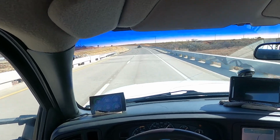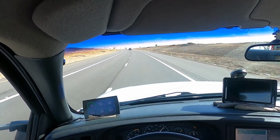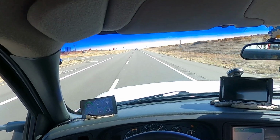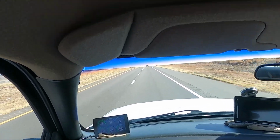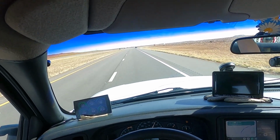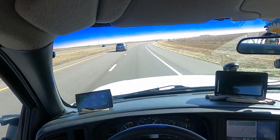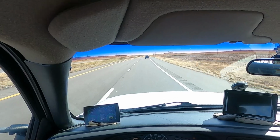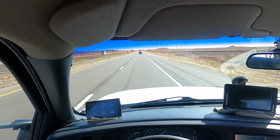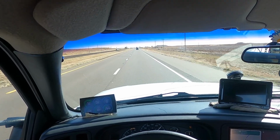Now I'm going to give it some more throttle to keep her in fourth. And I'm going to be doing between 70 and 77. I'll try to do 75, but you know, can't do much when you're going uphill. Alright, so there I went to accelerate some more and it just dropped down to third gear. 70 miles an hour, 4,100 RPM. So I'm letting off so it shifts. So it's in fourth gear now. And now I'm just going to shut up.